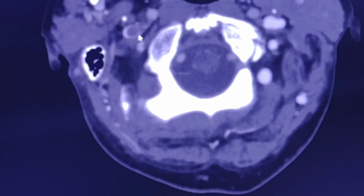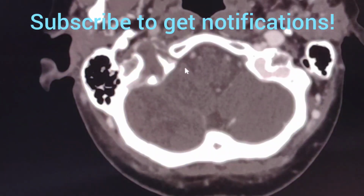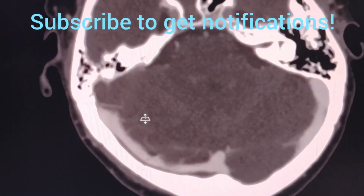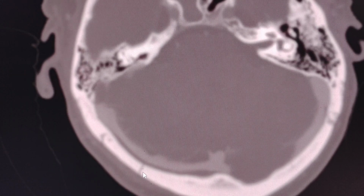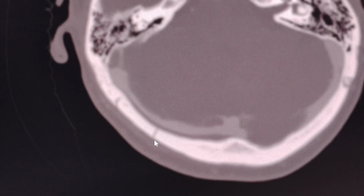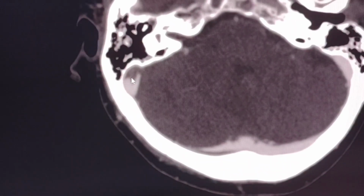Some traces of contrast surround the thrombus here. Let's go a little up again, and we can see something interesting. There is another filling defect here. Just to remind you that here is the skull fracture at this point. There are some differences between this filling defect and this filling defect.